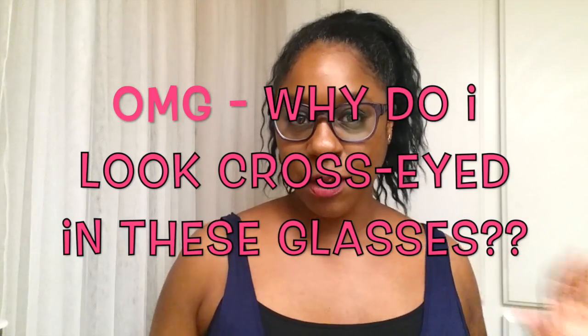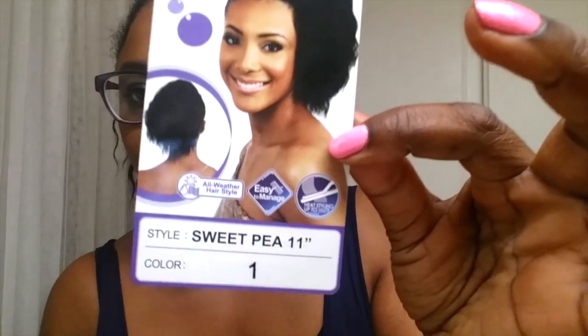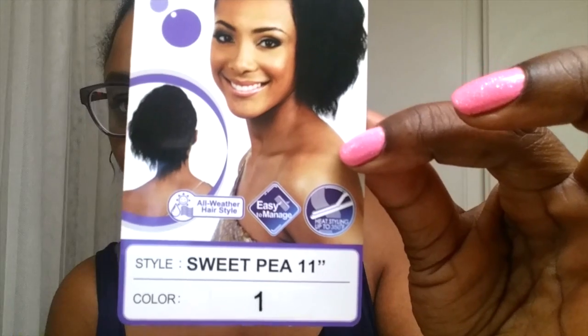Hey, it's me. I'm wearing a ponytail that I don't think I've worn on camera before. I've just gotten it within the last couple weeks. It is Sweet Pea 11 inches in the color 1. It's Bobbi Boss Speedy Updo. That's the Speedy Updo line. Bobbi Boss is the company. And it's Sweet Pea 11 inches in the color 1. That's the picture there. And I really like it.